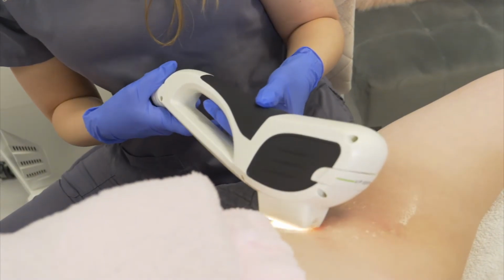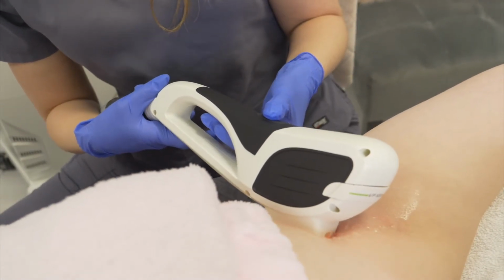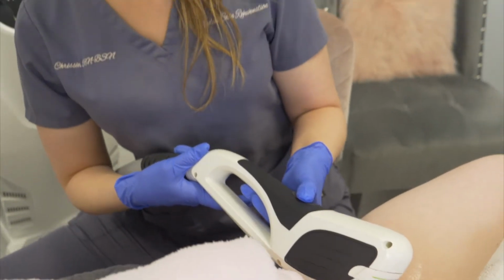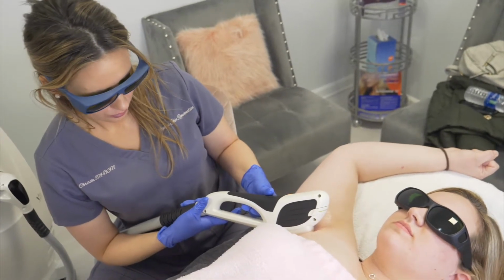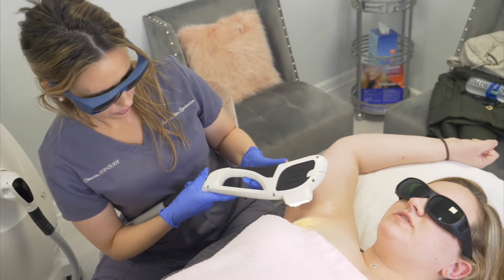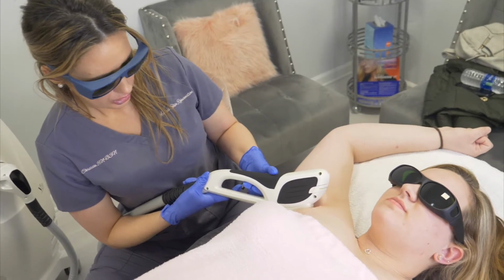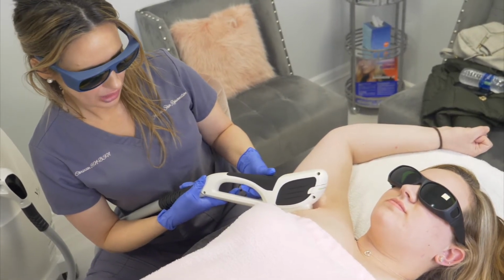So after the treatment today, Stephanie is probably going to be a little bit red, a little bit swollen, may feel like she has a little bit of a sunburn type feeling. That's completely normal. You want to be a little bit red after these treatments because that means that you are reacting to the laser so that it is working.